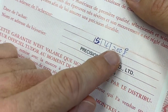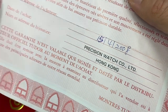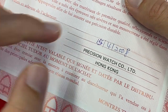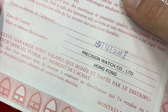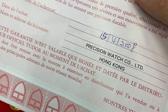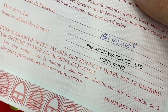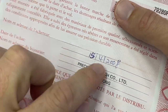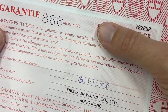79280P, sold in 2008. So it's not that long ago, it's not that old of a watch, by Precision Watch, which is where I still buy my Tudors. I got my ceramic, my Black Bay 58 Blue at Precision Watch. So if you're watching, shout out to Boyer there. Go find him at Pacific Place. Great place to shop for your watches. And I'm sure maybe he's the man who sold this watch originally. So maybe I should go and show it to him.